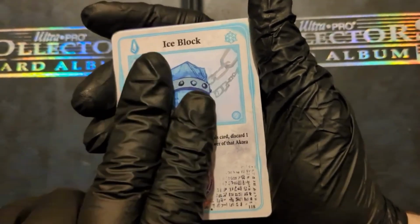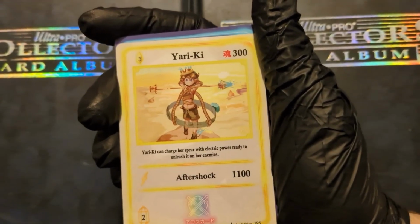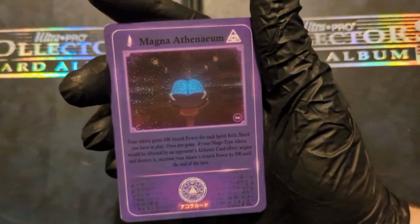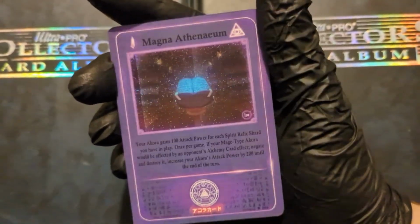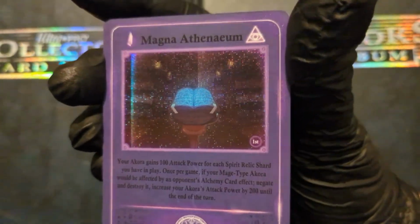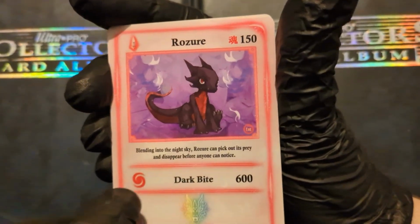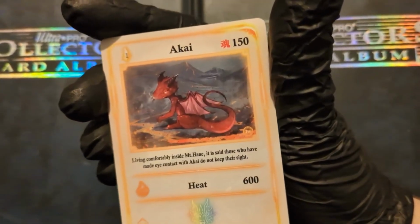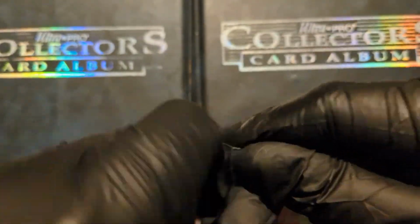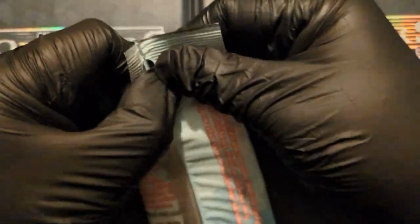Okay, getting quite a lot of duplicates now, as you typically do with these things. Ooh, Uketsu Hikasa, nice looking dragon as well. Ishia Mountain. And a shiny again. Magna Athenium. Actually, quite fancy. Oh, Reserve. A nice little dragon. Yeah, a lot of cute dragons in this set. Hoping to get some shinies of them. Big shinies of them would be really nice.